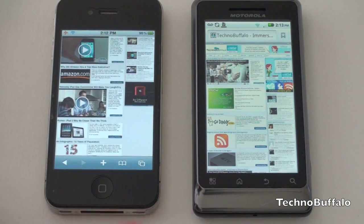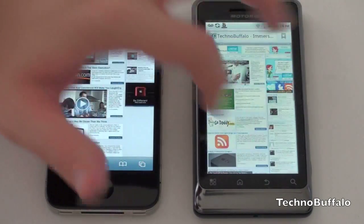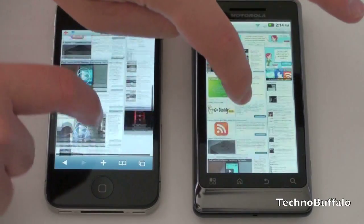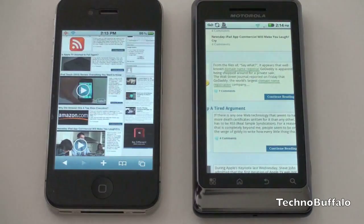The iPhone does support HTML5, but does not support any type of Flash content. Now, that hasn't really been a problem for me, but I understand that I am not everyone out there. A lot of people rely on Flash content for their phones. And the iPhone is not going to deliver that. However, the Droid 2 may be more what you're looking for. Notice that the scrolling experience is not nearly as smooth as it is on the iPhone 4. If you go back and forth, you can see that it's a little bit choppier here on the Droid 2. And the multi-touch as well is a little bit choppy on the Droid 2.